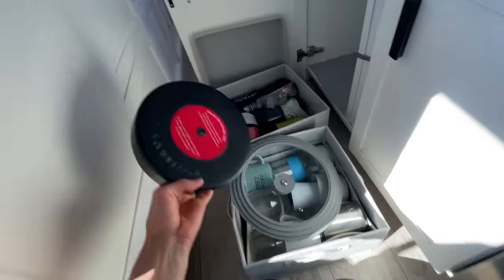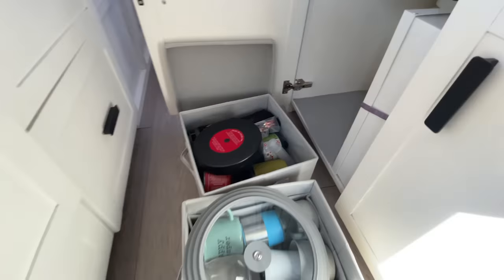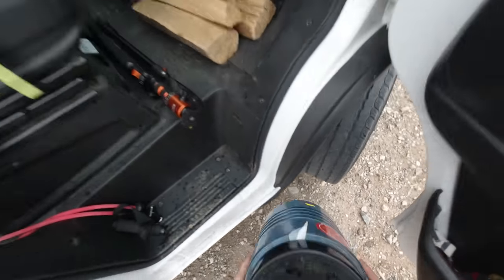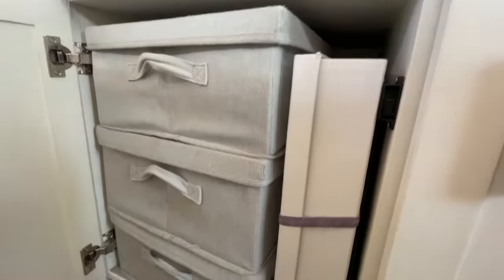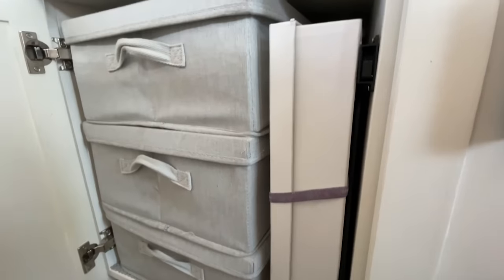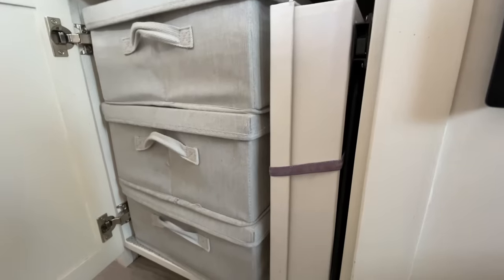Also, side note, the bear canister is super important for when I'm camping off grid and I need a place to store trash outside, just so that critters won't get into it and so that it won't stink up the van. This white box is prints. Since I'm a photographer, I like to keep some of those on hand.